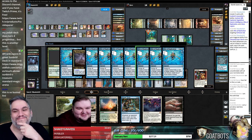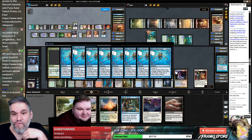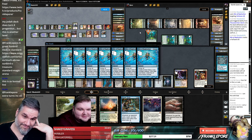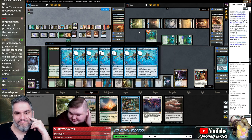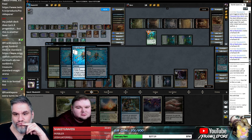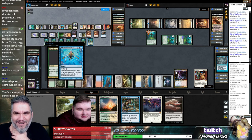It's not even that good, but... Also, I don't know how he can... Oh, he had mana in his pool. Okay. Oh, and he got it for free off the Sunbird. Yikes. Man, this is a lot of Farhaven Elves here.